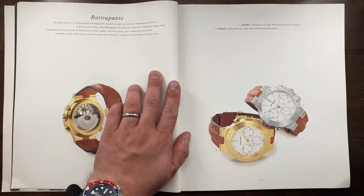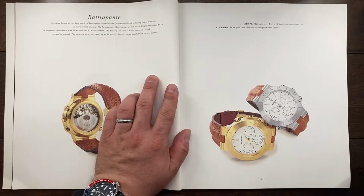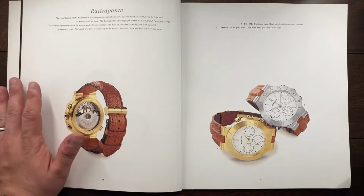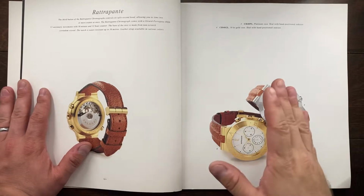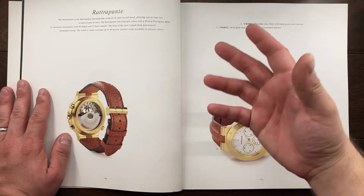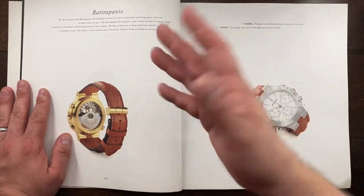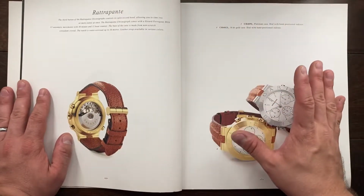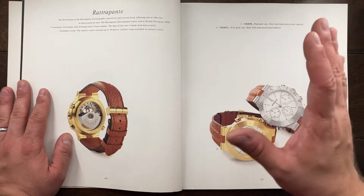Okay. Oh, a rattrapante. Okay. Wow. So a rattrapante has a third second. Well, it can basically split your seconds, or your running seconds. And you can then be able to time two events at one time. It's a very useful caliber.